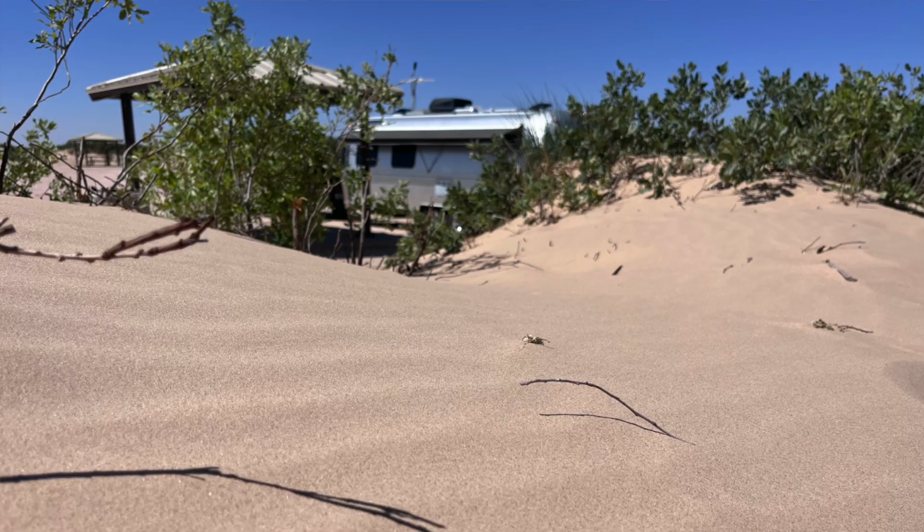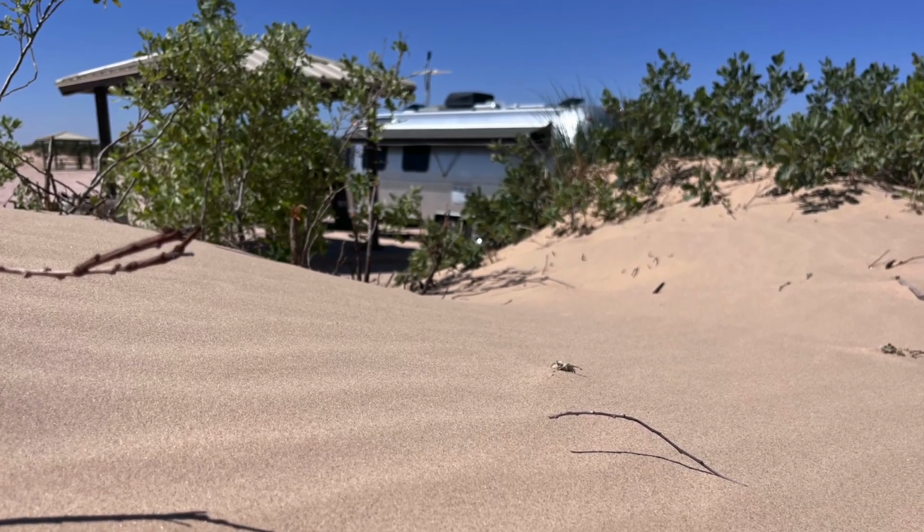One of the other things is that we didn't have our America the Beautiful pass. So the $11 that we spent for Mescalero Sands, we actually could have had that for free as well. So a little bit of better planning, and we would have even saved more.